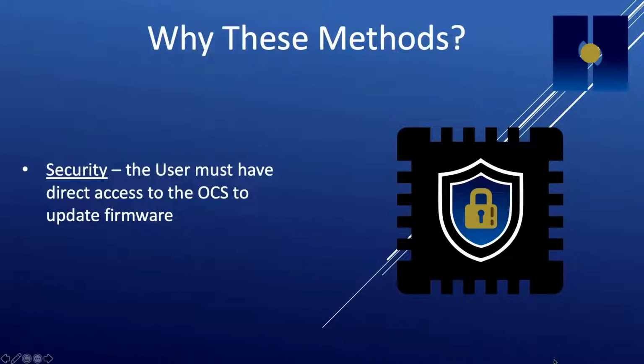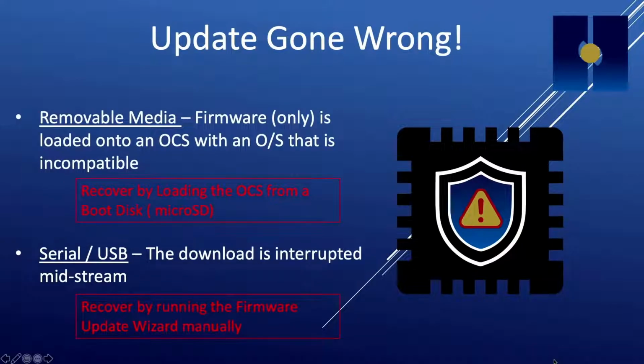The next thing I want to mention is what can happen potentially if you have a firmware update that goes wrong. I mean, it does happen sometimes, right? For instance, one thing that can go wrong with a firmware update via removable media is if you inadvertently press the update firmware button on the screen of the OCS instead of the update bootloader button, it's conceivable that you could end up with a mismatch where you have a version of firmware that is not compatible with the version of the operating system that's already loaded in the unit. So you can get a mismatch there.